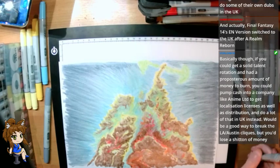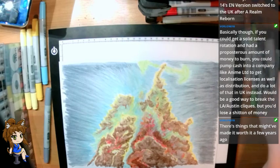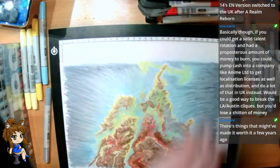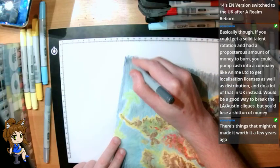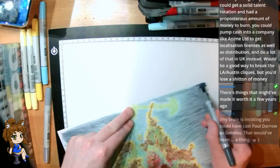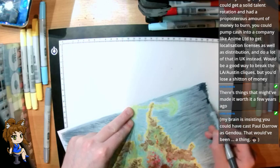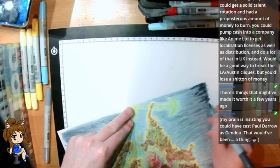Basically, you get a solid tax rotation and have a preposterous amount of money to burn. You could pump cash into a company like Anime Limited to get localization licenses, as well as distribution, and do a lot of that in the UK instead. Go to break the LA lost. Please, but you'd lose a shit ton of money. Yes. Yeah, it'd definitely be a money sink, no two ways about it. Which again is a bit of a shame, because it would certainly shake things up a bit.